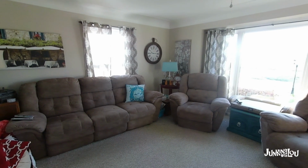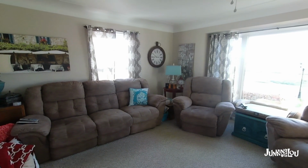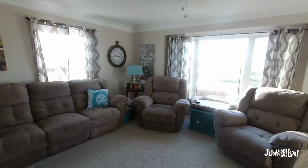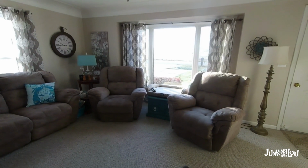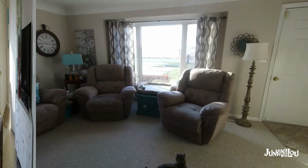So here it is previously. It's pretty, but could be a lot more work done on it. And some of this needs to be cleaned in here. I need to wash the drapes and vacuum the floors and give it all a nice sweet update, wash down the door, do all kinds of stuff like that to freshen it all up.